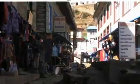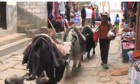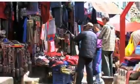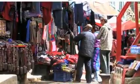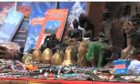Almost anything you might need for the trek ahead can be bought on the streets of Namche Bazaar. Items like down jackets, sleeping bags, shoes, socks, gloves, scarves, suntan cream, lip balm, tissue paper, maps and water.